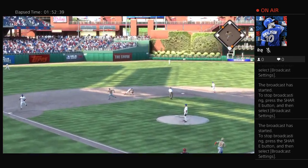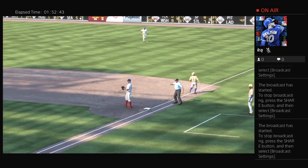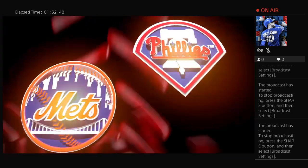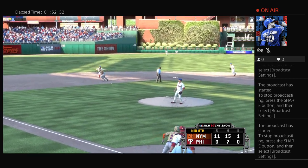And this is on the ground to short. Could be 2. Bare-handed for 1. And a bit of a high throw that time, but no problem over there at first as they record the out. Mets strand 1, but they lead it 11-0.